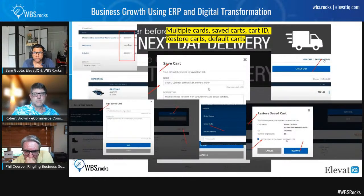So this is where I don't think I saw this functionality anywhere else. So this is the cards functionality. I think there is a little typo there. I'm saying cards. I don't think there is a card concept in e-commerce, unless you are talking about credit card. So this is a cart with a T.